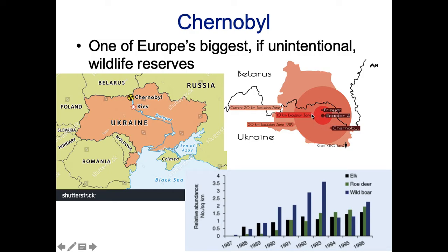10-kilometer exclusion zone, and then in 1989 they put up a 30-kilometer exclusion zone, and this is the current exclusion zone they made even wider. And Kiev is south of here. And so obviously there were some initial severe impacts of the nuclear reactor accident on wildlife, but they moved all the people out of this very large area in Europe.